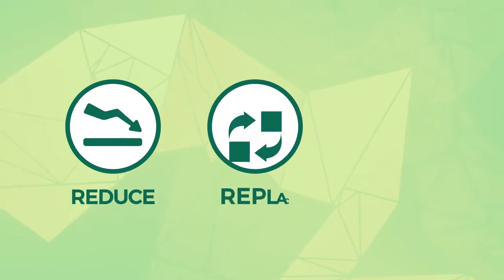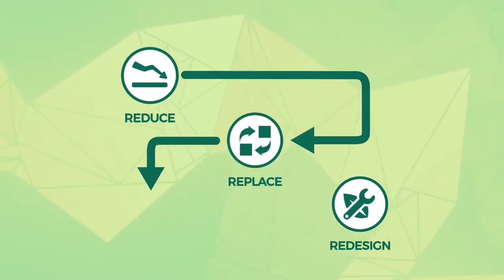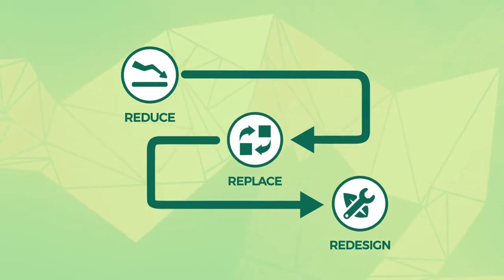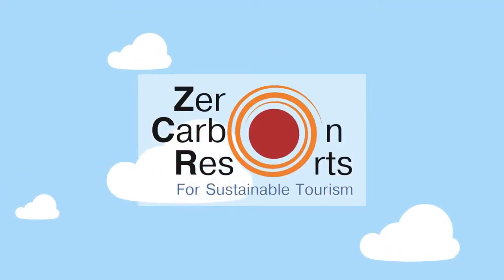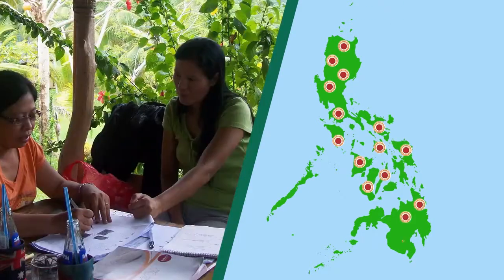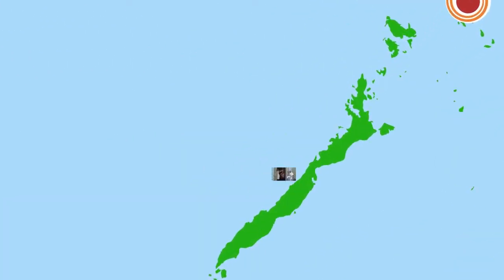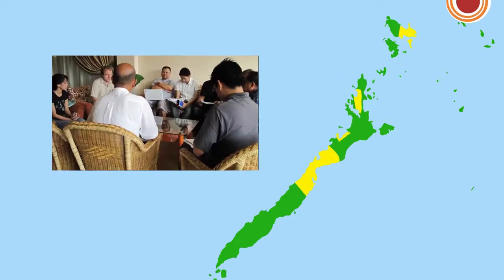Reduce, replace, redesign. The unique methodology which has been the foundation of the Zero Carbon Resorts Project. In 2010, the Zero Carbon Resorts Project pilots a pool of 23 tourism establishments as Frontier Group in Palawan, Philippines, including Puerto Princesa, El Nido, Coron, and Port Barton.